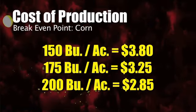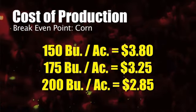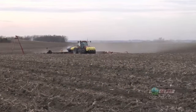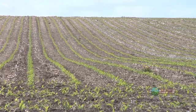Now let's say we get an average yield and we get 175 bushels. We have a cost of production of $3.25. We've got to get up towards 200 bushel yields just to get that cost down below $3 where a guy could actually make some money. Okay, so in summary, it costs a lot of money in the year 2010 to farm, and actually 2010 is a pretty good year because it's cheaper than 2009 to put that crop in.